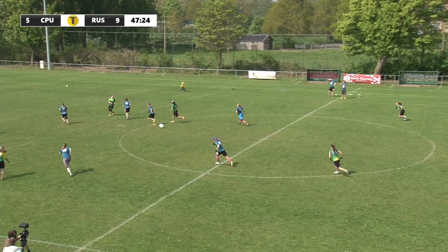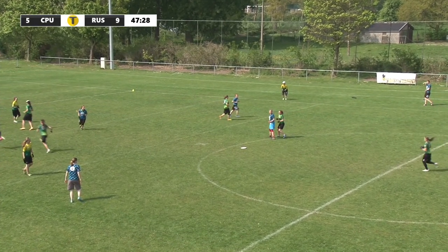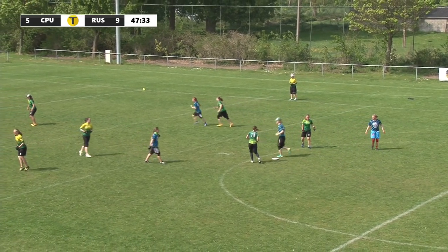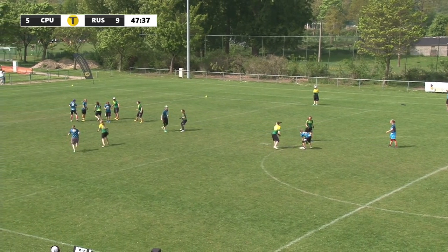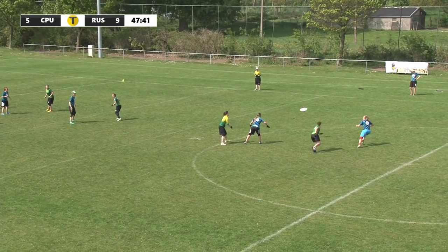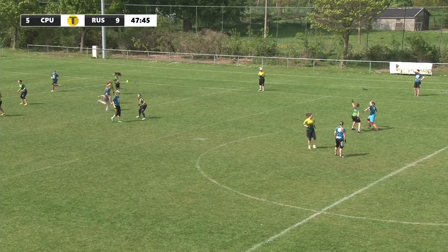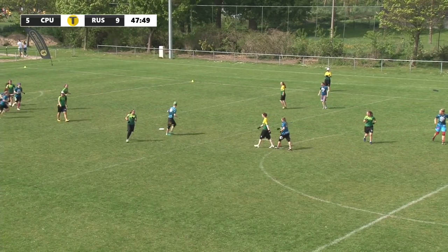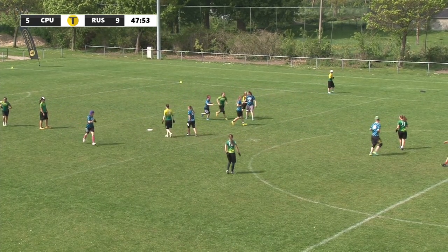Oh, nice poach block there as well by Copenhagen. Wasn't actually the defender's mark being thrown to, but she saw that she could come in there and disrupt it, get a hand in before the offender could. Copenhagen instantly looking for the reset off the pickup. Nice IO break, but maybe I think the receiver was just looking upfield at the next pass before she fully had it clasped in her hands.